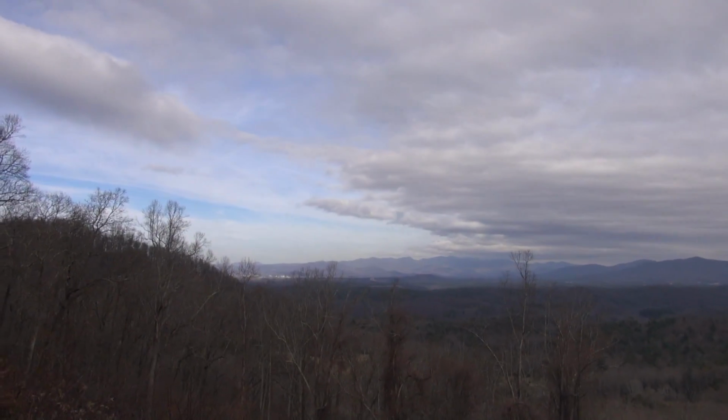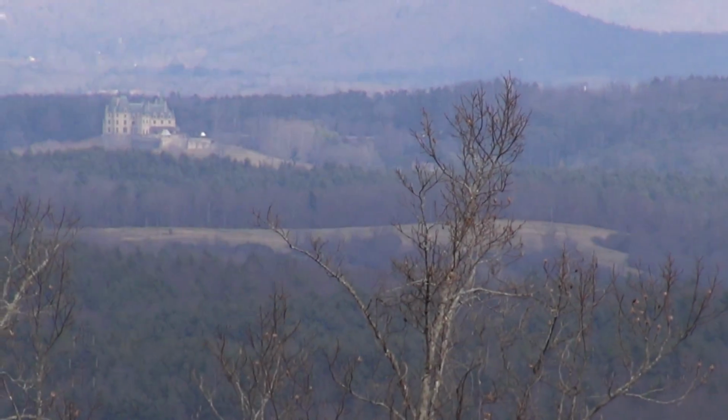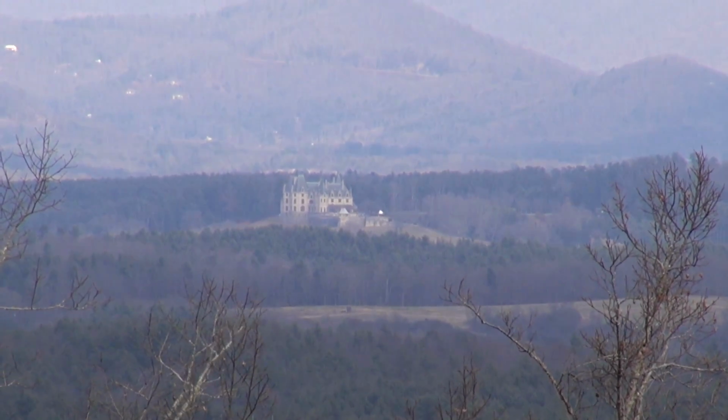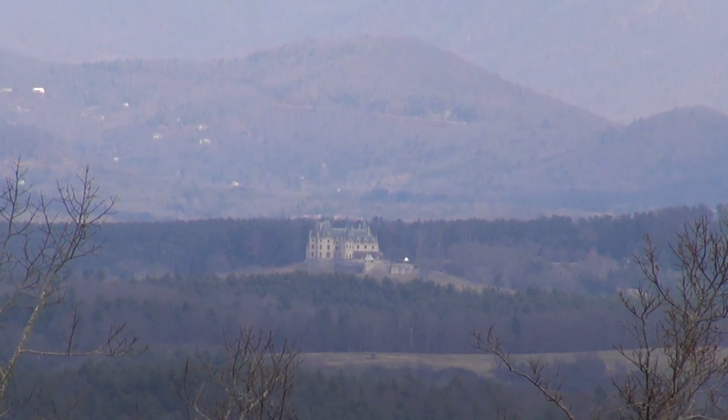No, baby. So friends, we're coming off the mountain, and I cannot tell from here, but that looks like Biltmore to me out there. Maybe we can tell in this close-up, but that looks like the Biltmore House to me from here.